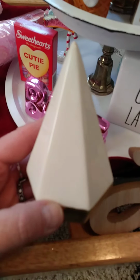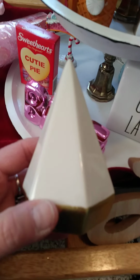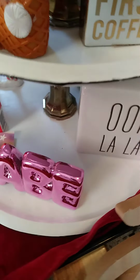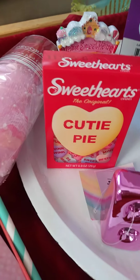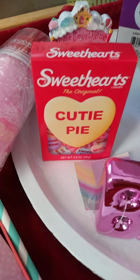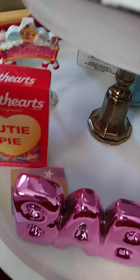I think it's supposed to be a diamond because I see these like diamonds in the high-end stores, so I'm pretty sure that diamonds are in now. Have they ever been out? Okay, and then the little cutie pie so I can know what the sayings are on the conversation hearts because I might forget. And then back here I still left this out because it's so cute.